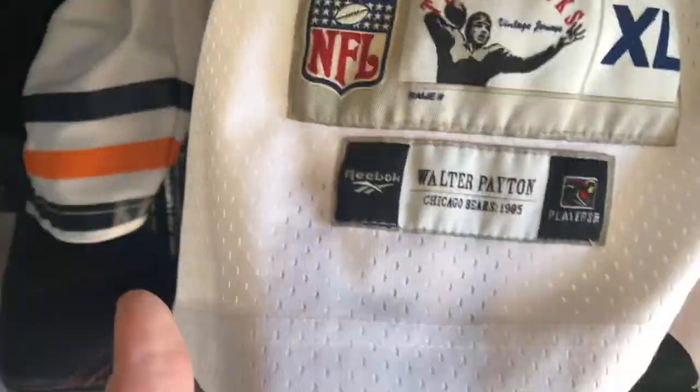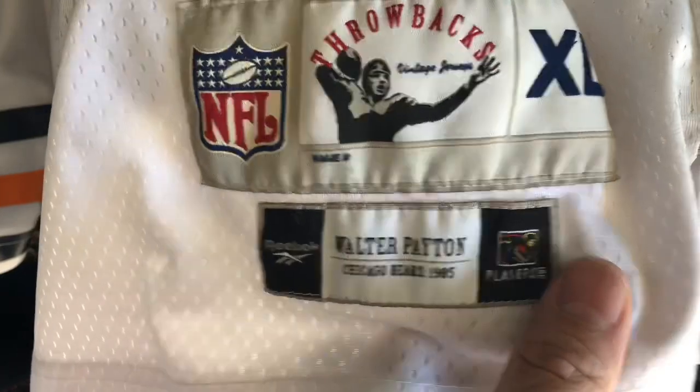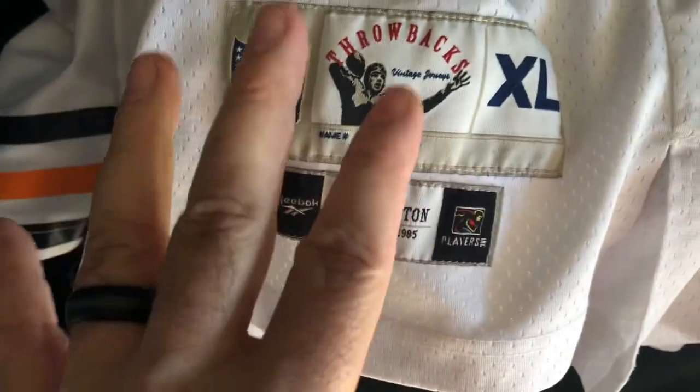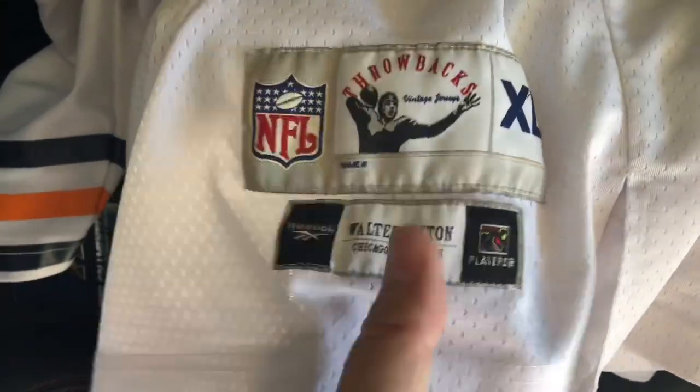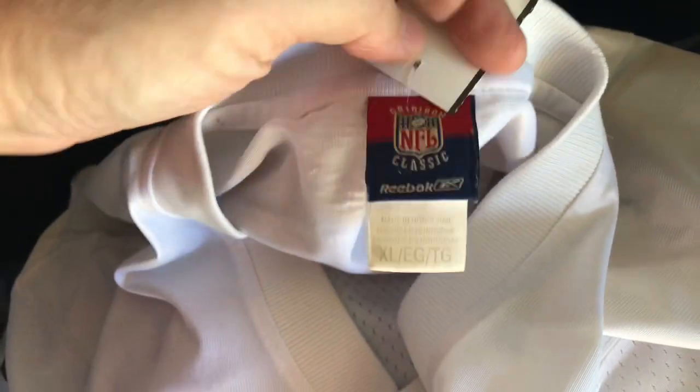So flip this over. This is the throwback Reebok, and it has everything here. Now, a lot of times when you see these, you'll notice that these are crooked, they're off center, and that's usually what shows me that it is a fake. So this all here looks pretty good to me. And if you go up to the top, there's the price. It was $14.99 at a Savers. These tags look pretty good to me. So as far as I know, this is legit.